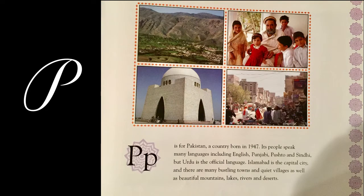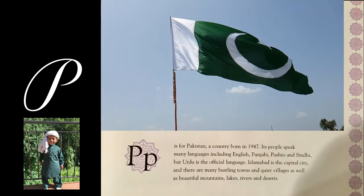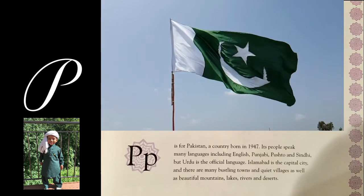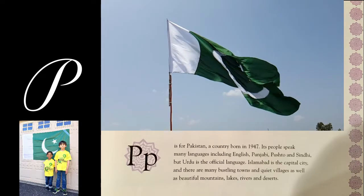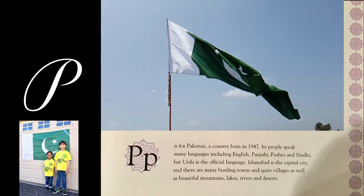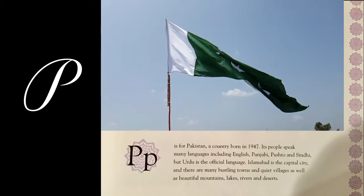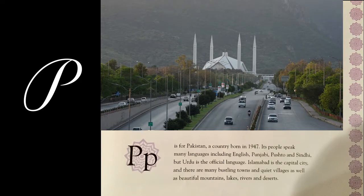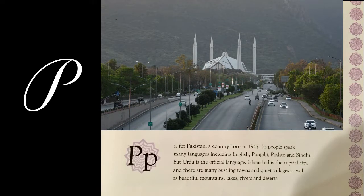P is for Pakistan, a country born in 1947. Its people speak many languages, including English, Punjabi, Pashto, and Sindhi. But Urdu is the official language. Islamabad is the capital city, and there are many bustling towns and quiet villages as well as beautiful mountains, lakes, rivers, and deserts.